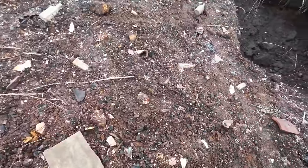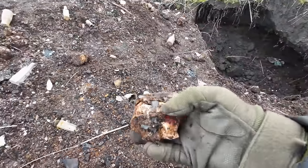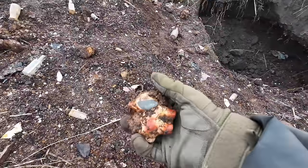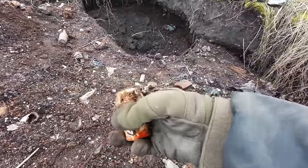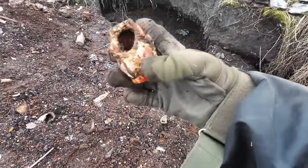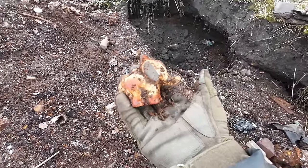Right, see this clump of colour. Let's see what this is. I don't know what it is. It looks like it could be a something. Oh, what is it? Oh, it's an elephant. Oh, it's an elephant. Oh, look at that. Oh, I'm going to mend that. That is a cute little elephant.